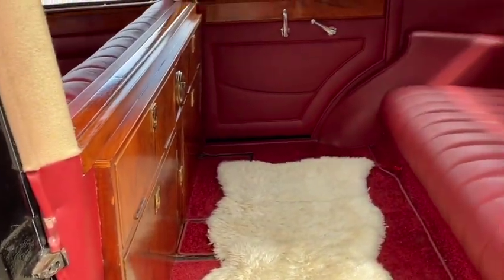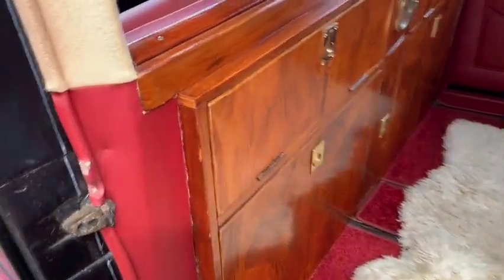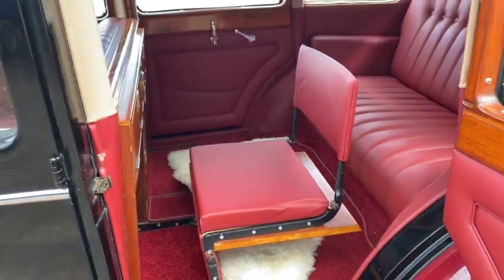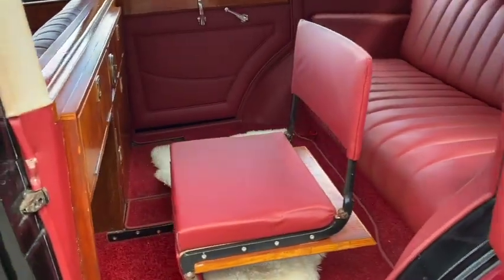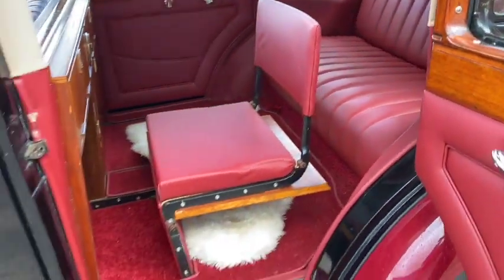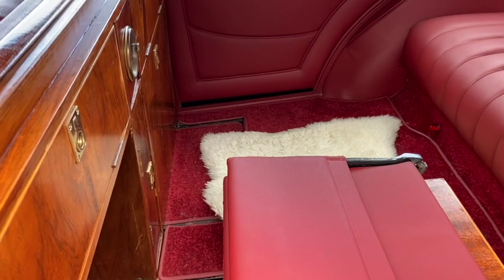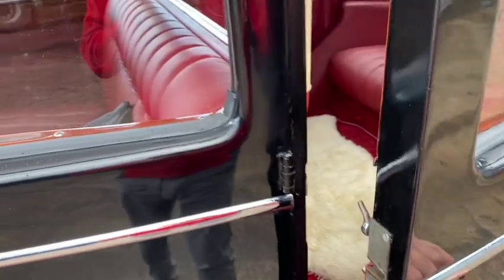However, all is not as it seems. This lovely bit of wood at the front looks like a wardrobe. Hides a secret. So if we pull this down, there we go. Another seat. And there's one on the other side as well, with your picnic tables. So yes, you could carry 1, 2, 3, 4, 5. You could probably squeeze 8 in here. Although with only 1 or 2 in, it's quite slow. So I can imagine how slow it would be with 8 in there. I'll put that back. Back into there and close the suicide door.